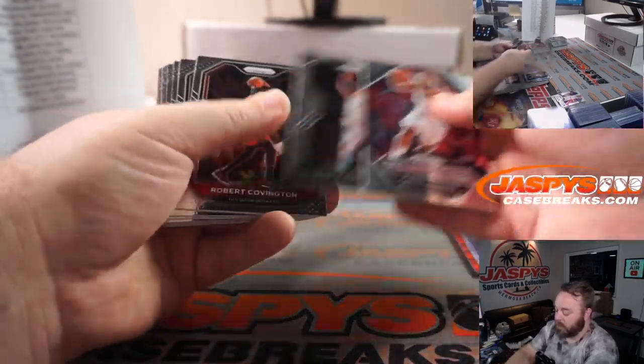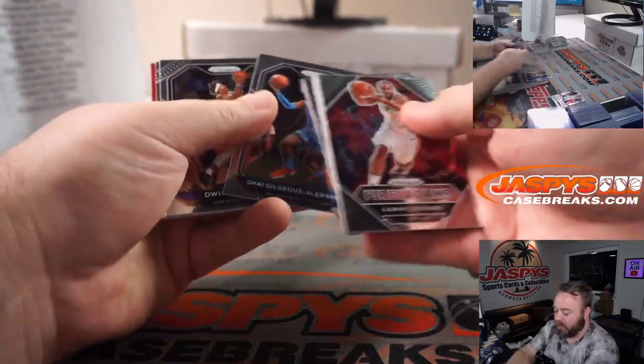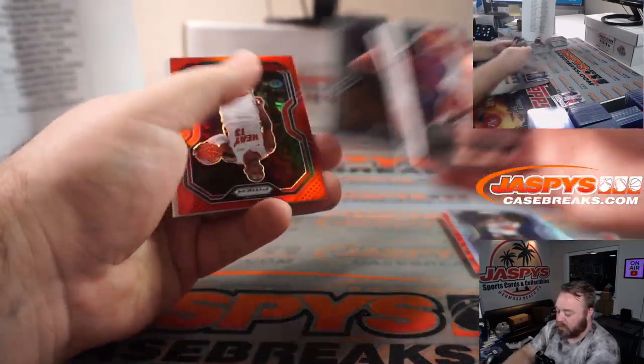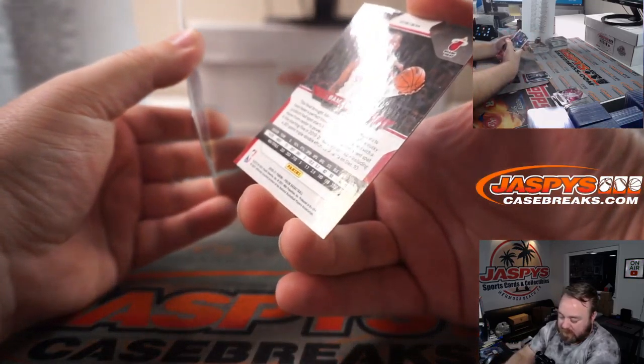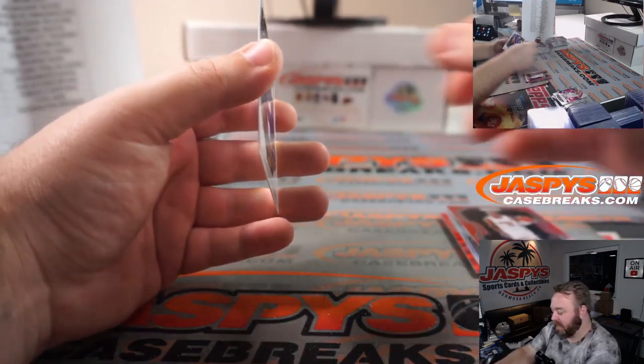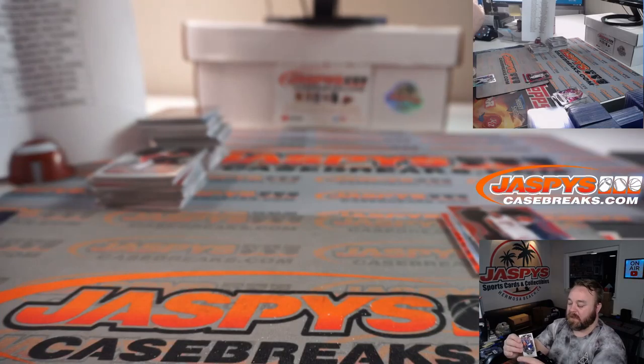Sharp. Daniel Oturu for the Clippers. Nico Mannion for the Warriors. Bam Adebayo, red, to 299 for the Heat. Dylan Sadler and Torrey Craig for the Nuggets. Matthew Oliveira.